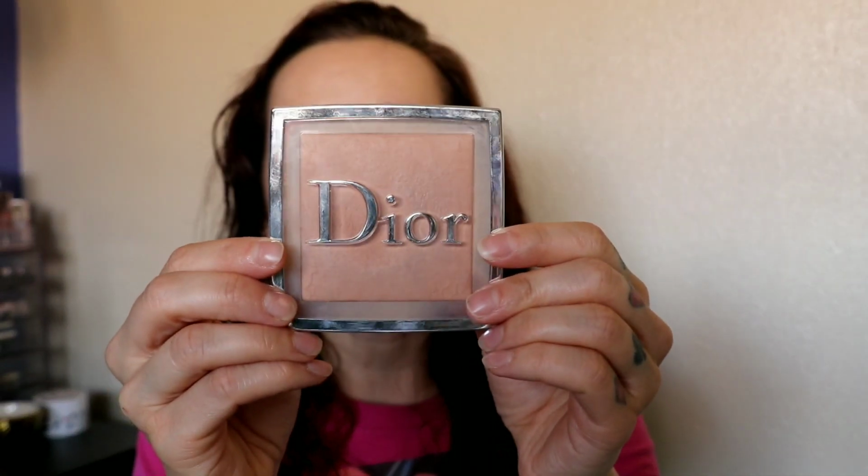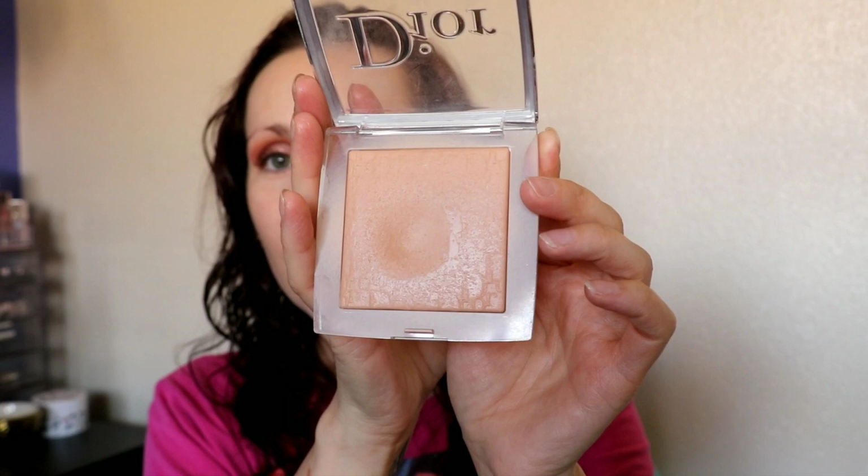I'm going to do some Dior Backstage powder, no powder, in the shade 2N Neutral. Oh my god, look at that big old dip I've already made. I love this powder. It's great, and I love it with this look because it sets my makeup, but it doesn't mattify. It doesn't take away the glowiness, and I really think it's a great powder. Powder, no powder is definitely the perfect name for it. So if you hate powder, but you want to set your makeup with something really lightweight and beautiful, I think this is the one for you.